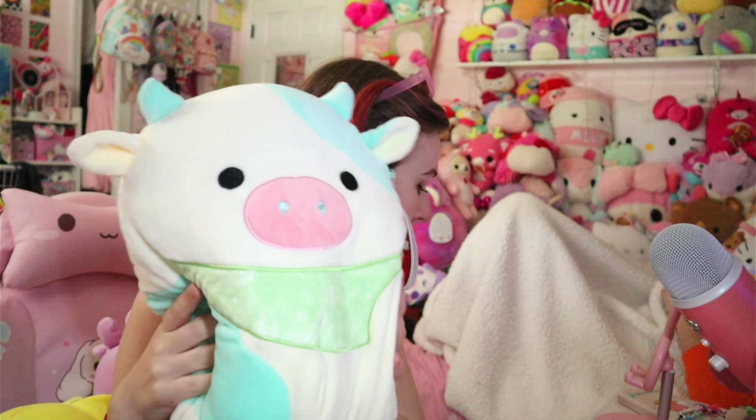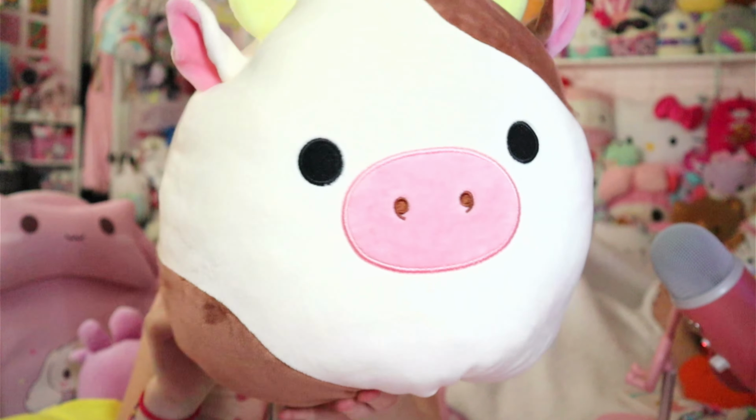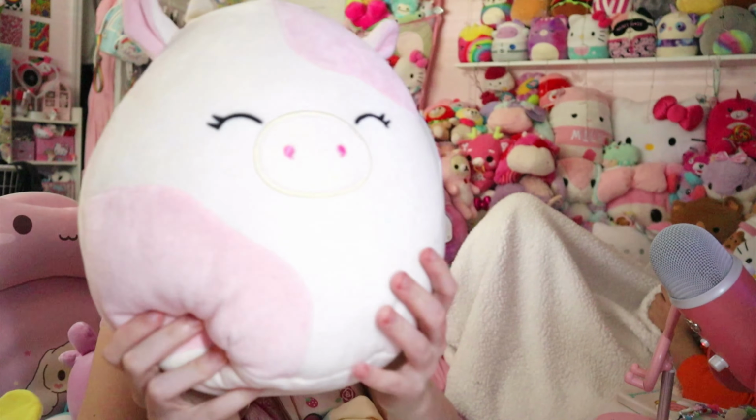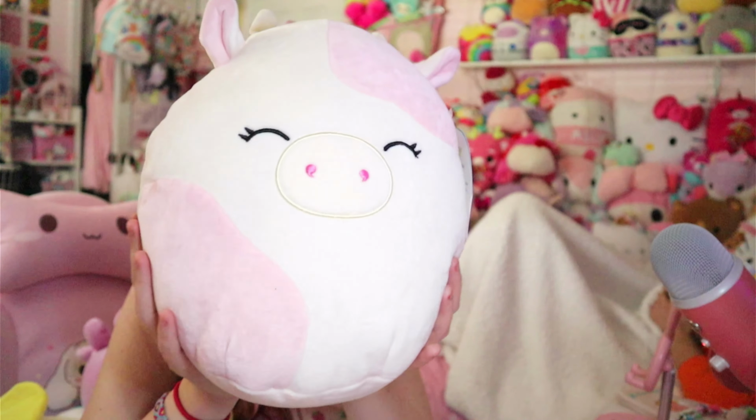So I got this Belena in the set, and then this was the next cow I got. I got this Ronnie, but you flip it to Rosie the pig, but I didn't really care for the Flippamello. I mainly cared for Belena. And the next one, which is really cute, is this Caden. I love pink cows, so when I saw that this was only being sold for $25 with two other cows, I was like, I'm getting this. So this is really cute.